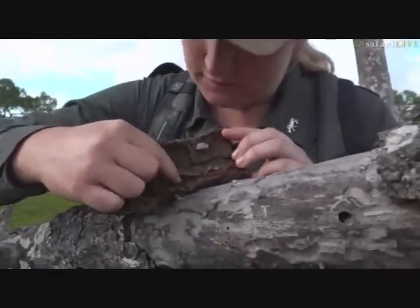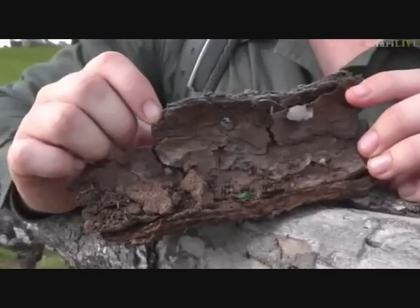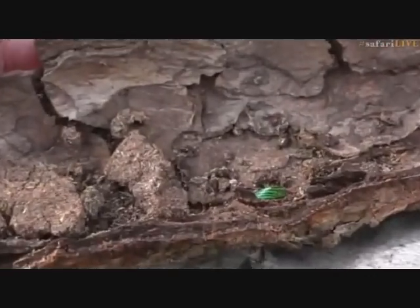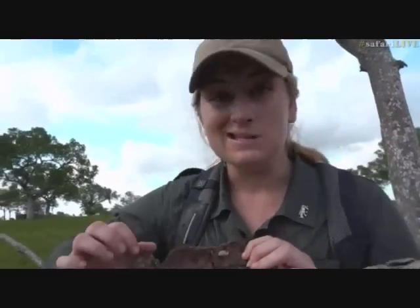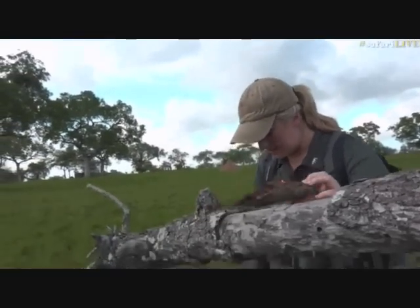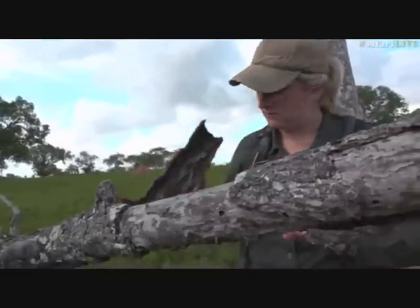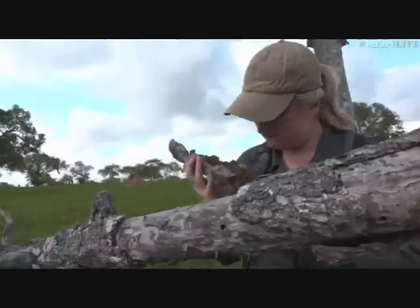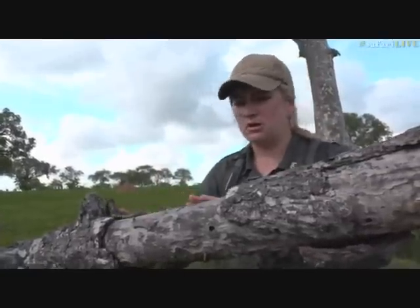Can you see how beautiful that is? Can you see that green and metallic blue? It looks like it's probably the exoskeleton of maybe a jewel beetle. Maybe it molted, or perhaps something ate it. There's only little remnants of it left here. But sadly, no lizards. Let's try this piece. Let's see what's under here. Nope, nothing in this one. We're not having very much luck with this marula tree, are we?